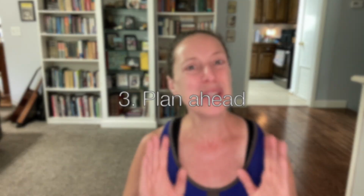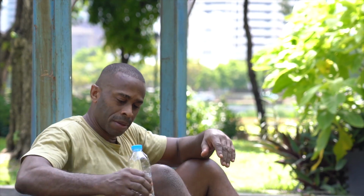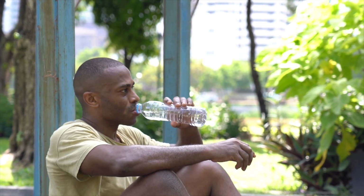Number 3, plan ahead. Make sure that you pre-hydrate before you run by drinking around 16 ounces of water about 2 hours before your run, and this is a good time for you to have a meal or a snack. 15 minutes before you run, drink another 6 to 8 ounces of water, and make sure that you are bringing hydration as you run. Now, people are going to sweat at different amounts, and the amount of heat that you're dealing with is going to vary depending on where you live, so make sure you are listening to your body and drinking when you get thirsty.